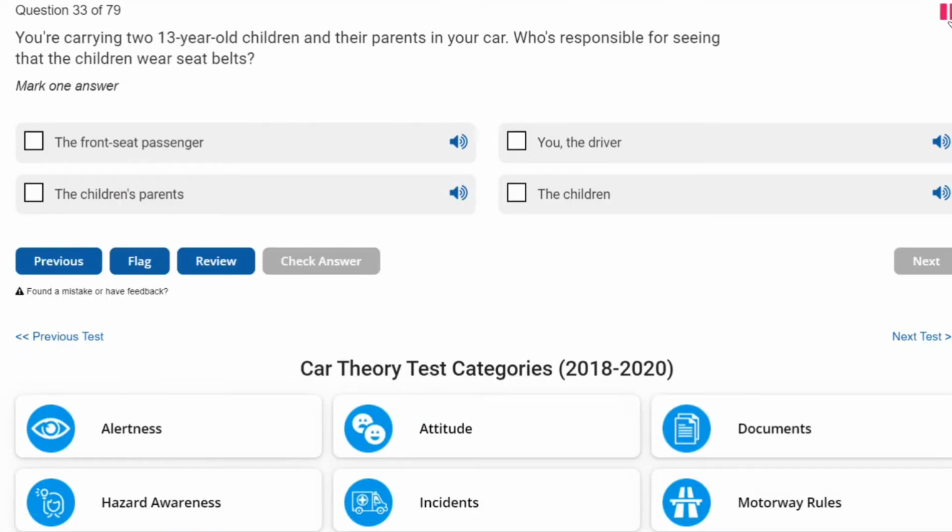You're carrying two 13-year-old children and their parents in your car. Who's responsible for seeing that the children wear seat belts? The front seat passenger. You, the driver. The children's parents. The children.